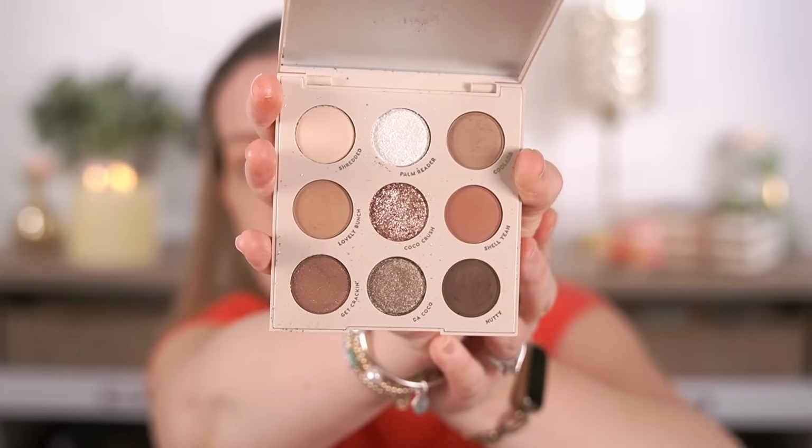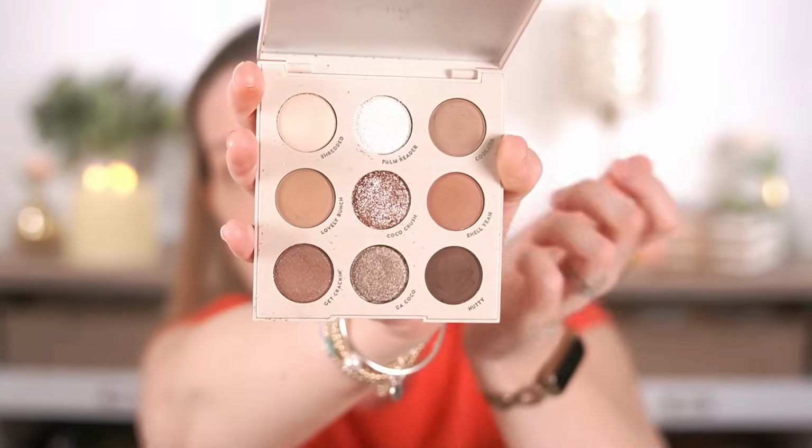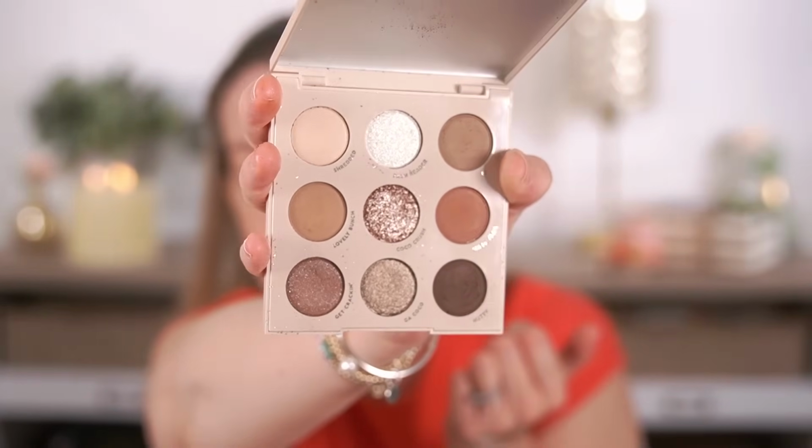It is so good. I love how smooth and velvety the mattes are, and the shimmers. There are only a couple in this palette, but they're so reflective and metallic. And it's a beautiful neutral palette that doesn't lean too cool or too warm. I think it is very neutral overall. So here's just a close-up look at the palette itself. You have the shimmer shades running right down the center row. I think it's so beautiful.